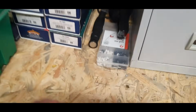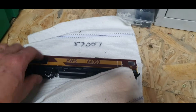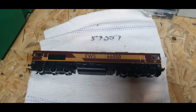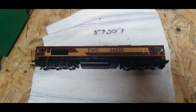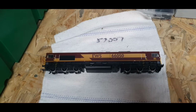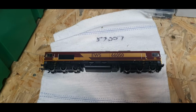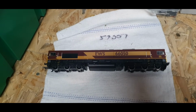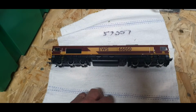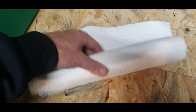Right, there's another one I don't know about. Oh wow, that's 66050, and I have no idea where that came from. I think one of my esteemed friends on the internet offered me this. You might be watching this video. I can't remember your name, but I think you offered this to me for quite a cheap price. So that's one I forgot I had. That's a nice surprise, 66050. What's next in the box?